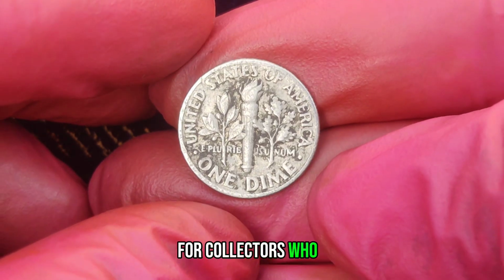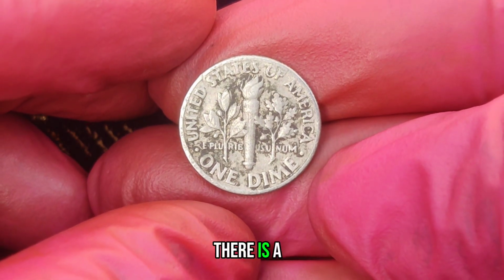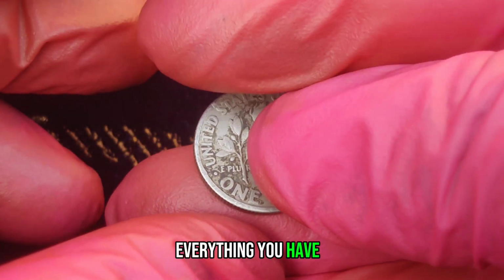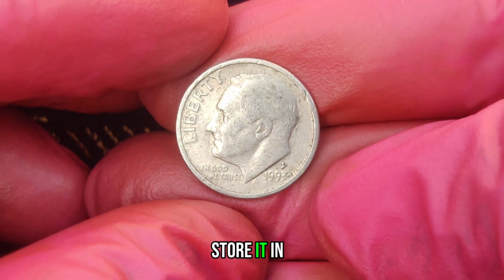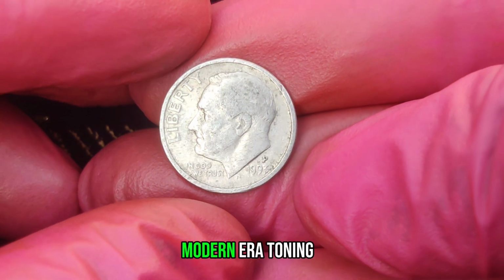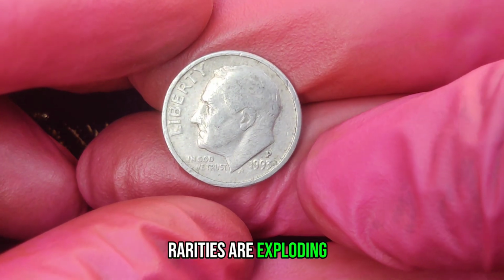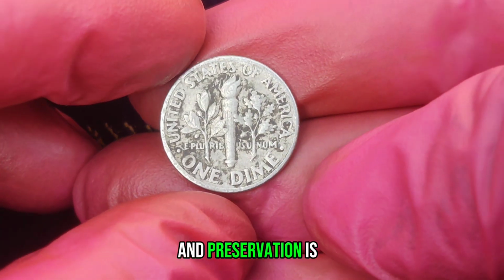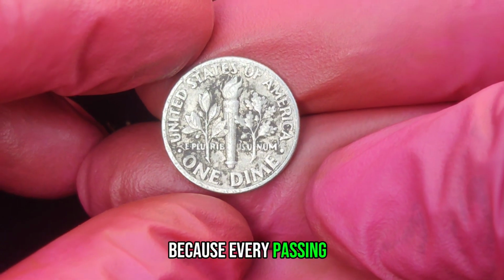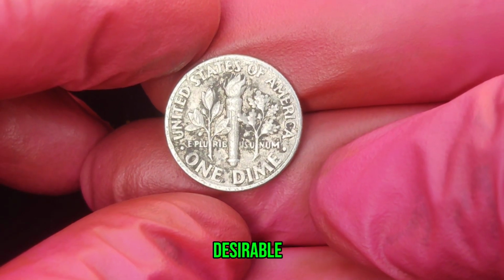For collectors who own one or ever come across one, there is a simple, game-changing piece of advice. Protect it with everything you have. Handle it gently, store it in a solid coin holder, and consider professional grading. Modern-era toning and condition rarities are exploding in value, and preservation is your strongest ally. Let time work for you, because every passing year makes this treasure even more desirable.